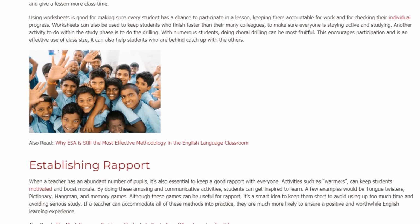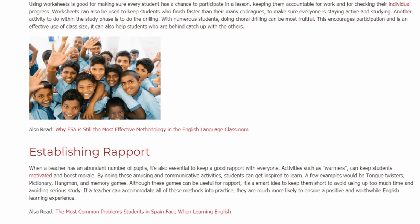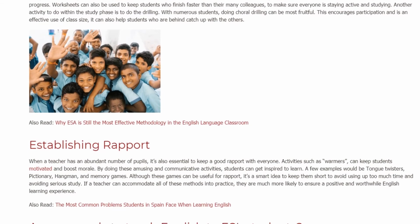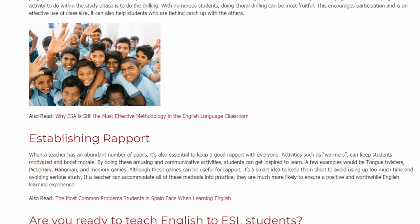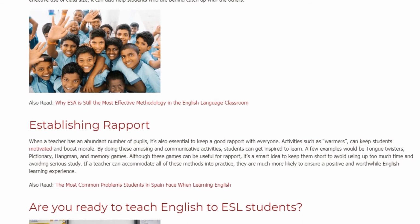With numerous students, doing choral drilling can be most fruitful. This encourages participation and is an effective use of class size. It can also help students who are behind catch up with the others.